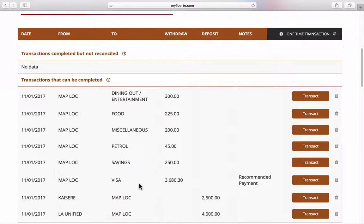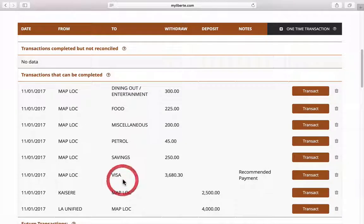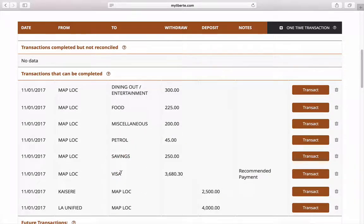So notice our Visa, our minimum payment that we put down was about $150. But notice the MAP is saying on this particular day, on 11/1, you know what? You have $10,000 in your line of credit. So all we're asking you to do is make an extra payment of $3,680.30 and send it over to your Visa. Once again, this is the recommended payment.